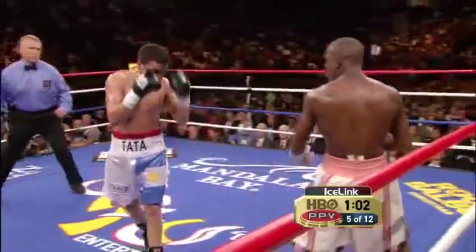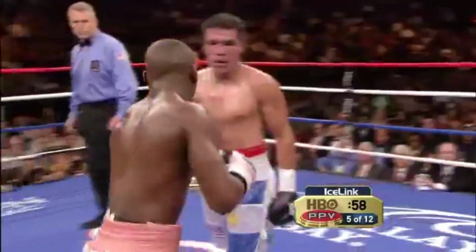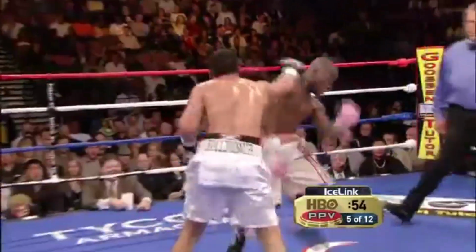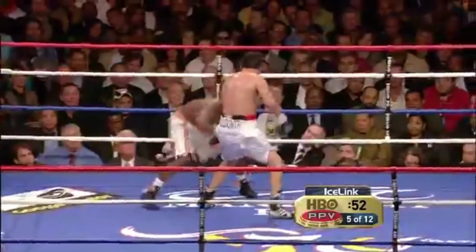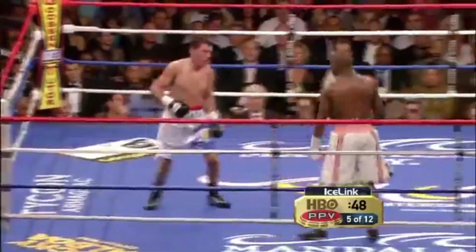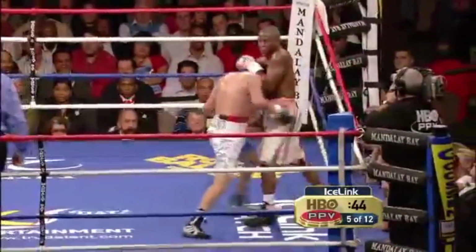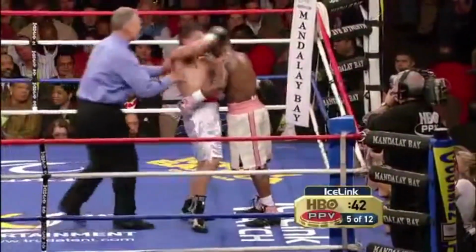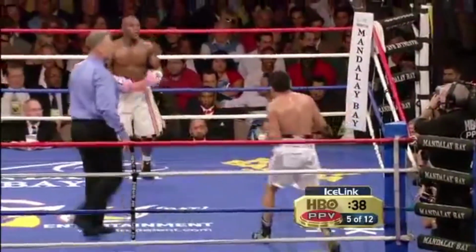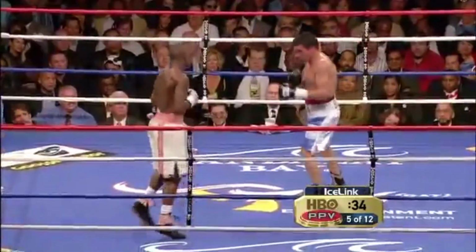Another perfect right hand lead for Floyd Mayweather. We told you, it takes a few rounds to dial it in. From that point forward, it's virtually flawless. He's already in that right hand groove now. This round has been a showcase for Floyd Mayweather's brilliant straight right hand. And now the blood is streaming down the face of Carlos Baldomir, particularly from the middle of his nose. That bump on the bridge of his nose was opened up in round number 1.